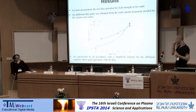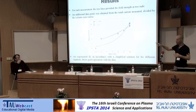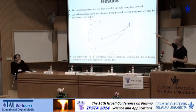Yeah, this is the maximum temporal resolution we have. In this specific measurement, it was 10 nanoseconds. We can go down to half a nanosecond. So because the current changes, there is some standard deviation, and these are the outer ones.